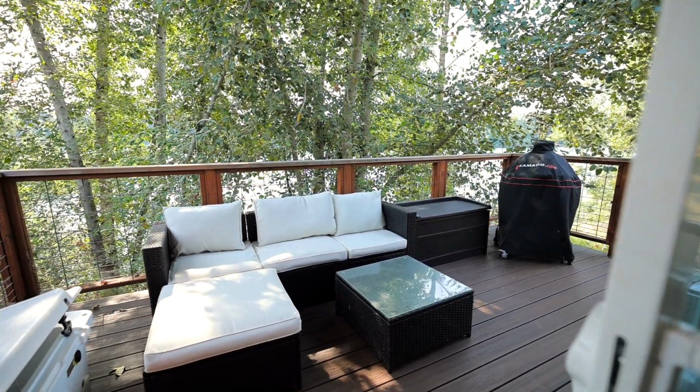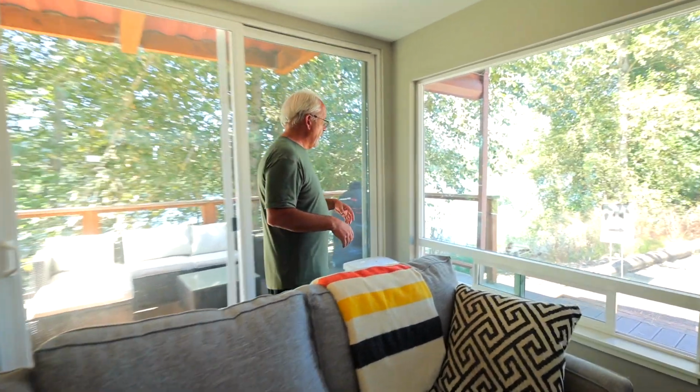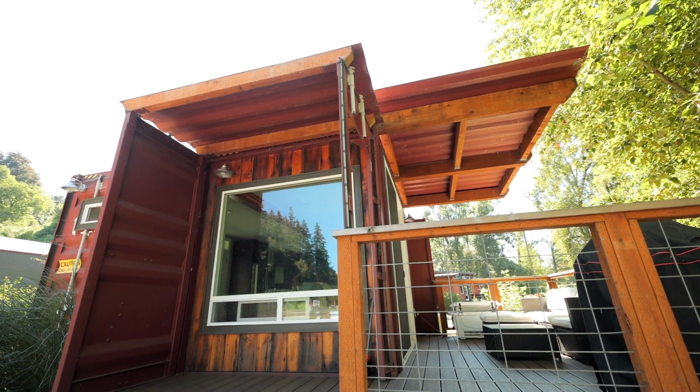All these homes have got customization elements around because of the lots that they're on. So in our case, we wanted to have a little privacy to get back and access this back deck, and so we cut a door into the door and put a little overhang on it. Every walk-in area needs an overhang.